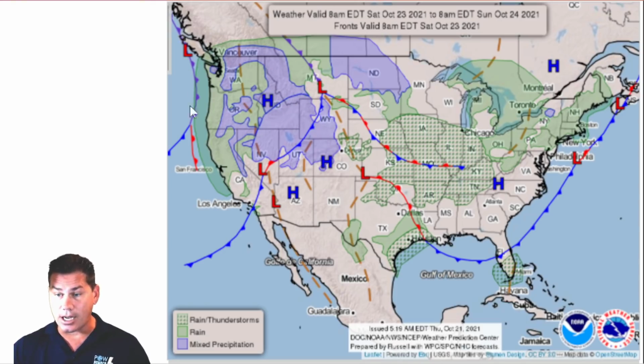As yet we have that other powerful system that's going to be getting a little bit closer. This is that Saturday time frame. But I wanted to notice this area right here, this warm front. And as this pushes up and kind of fishtails backwards and pinwheels back, this is a powerful jet stream that's going to be coming across, bringing some very high winds, moving from west to east.